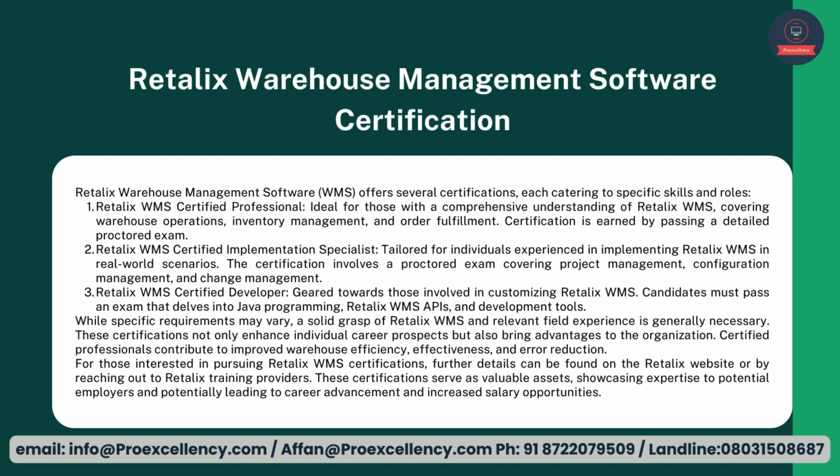Retalix WMS Certified Implementation Specialist, tailored for individuals experienced in implementing Retalix WMS in real-world scenarios. The certification involves a proctored exam covering project management, configuration management, and change management. Retalix WMS Certified Developer, geared towards those involved in customizing Retalix WMS. Candidates must pass an exam that delves into Java programming, Retalix WMS APIs, and development tools. While specific requirements may vary, a solid grasp of Retalix WMS and relevant field experience is generally necessary.